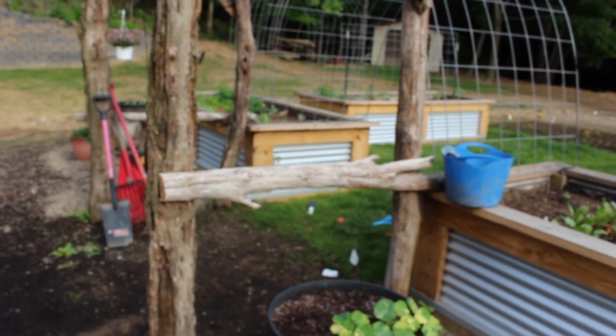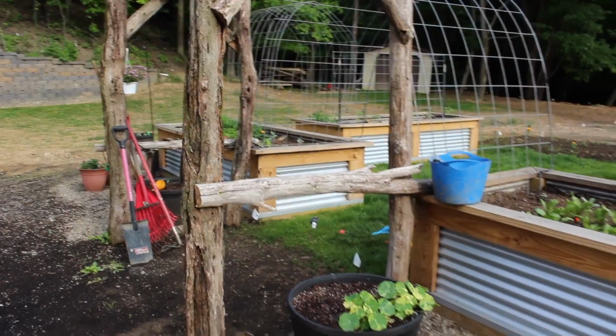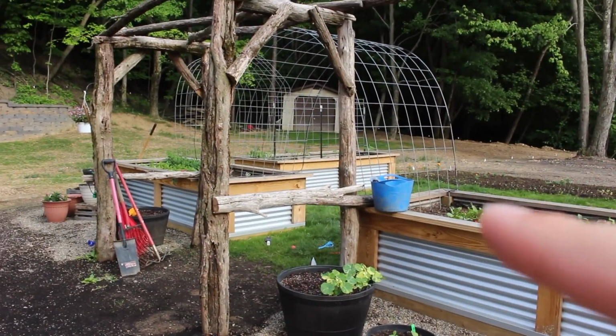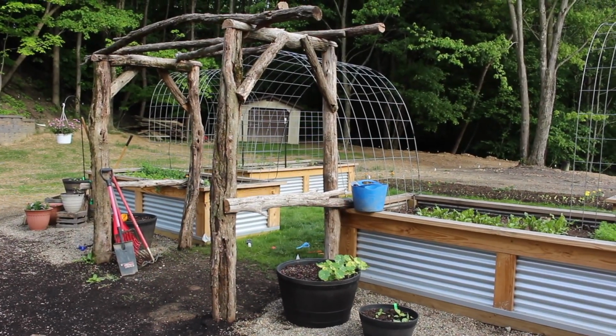And so on this arbor, I'm gonna have to add little sticks or rope or something for that to be able to climb up and over the arbor. I didn't do anything on the other side. I kind of want to do a flower now, since I have the cucamelon on one side, do a flower on the other, just to add some pretty colors.